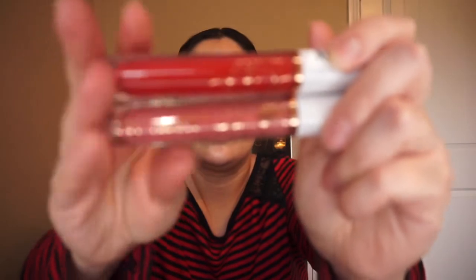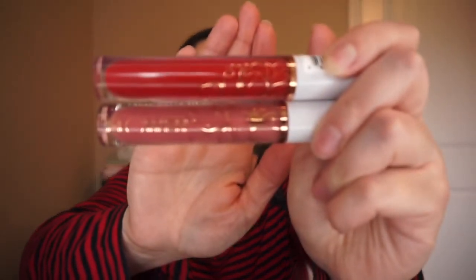Two from Flower Beauty. This is Scarlet Letter and Nude Blush. It's a red one. I love the formula as well. I know I say that on all of them.